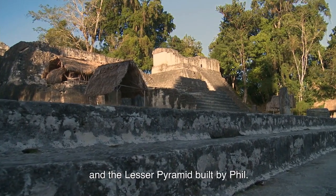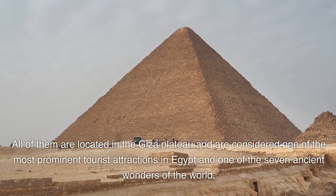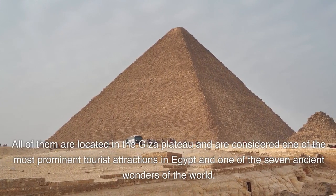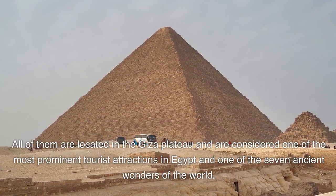built by Phil. The pyramids were built to be used as tombs for the pharaohs and are believed to contain the tombs of ancient Egyptian kings and queens. All of them are located in the Giza Plateau and are considered one of the most prominent tourist attractions in Egypt and one of the 7 ancient wonders of the world.